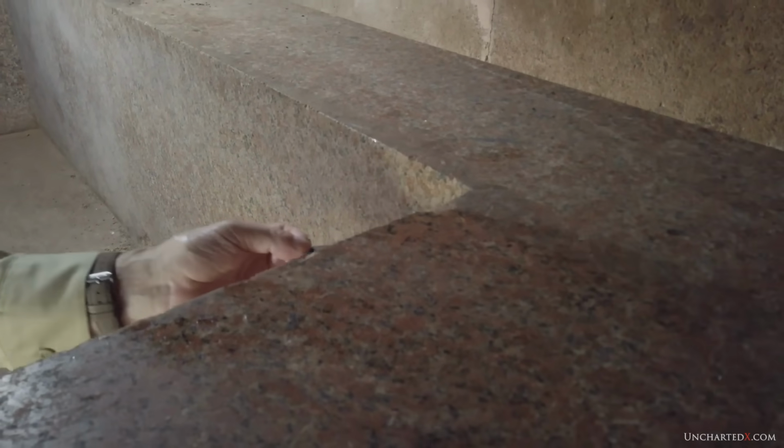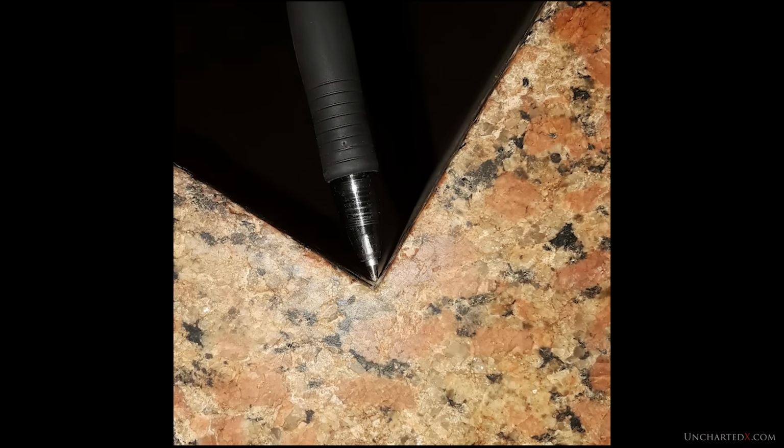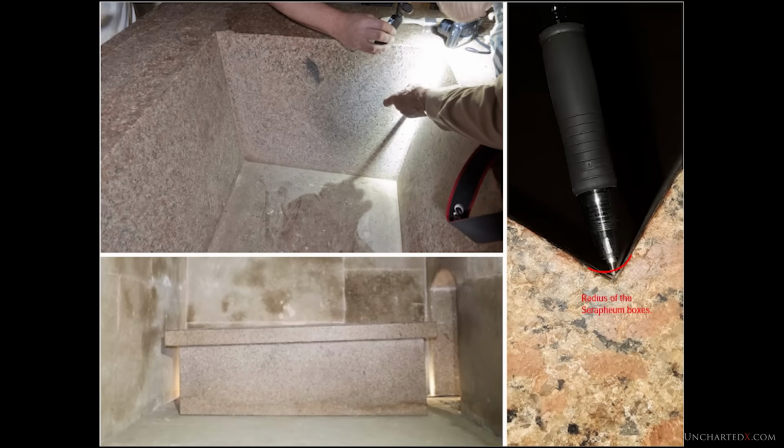They're just so finely ground as to be basically perfectly flat. The interior corners are equally exquisite, and you can see here that the radius of these internal corners is about equal to the width of the tip of a ballpoint pen, and this is an order of magnitude finer work than even the incredible boxes of the Serapeum.